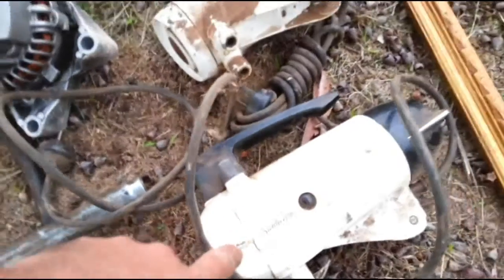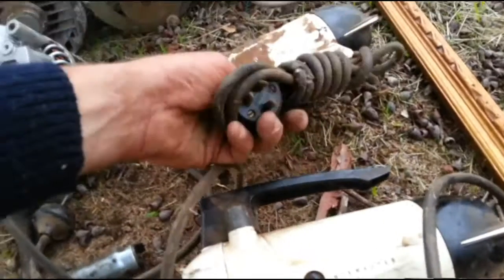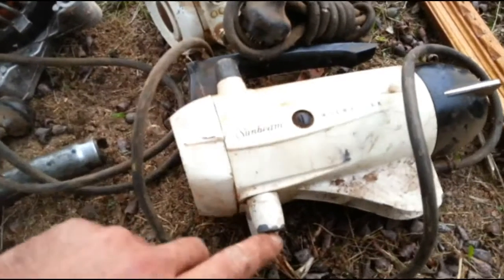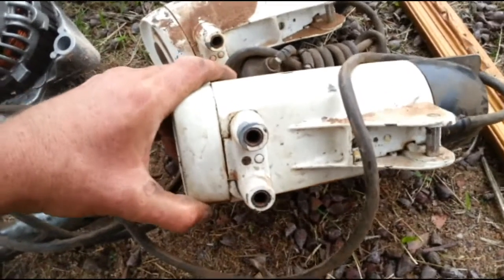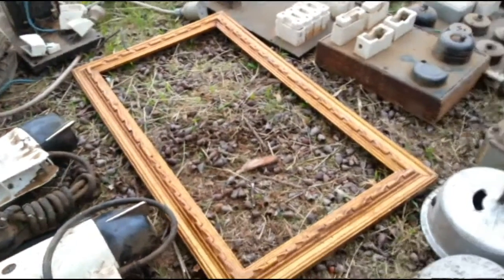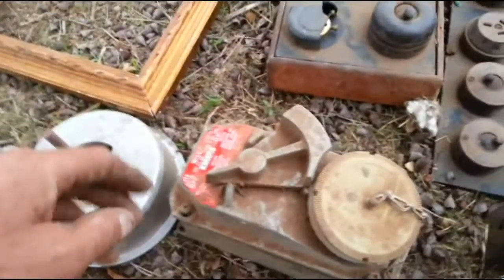This here was a good score. I found two of them. And I reckon they'd still work too. These are actually like cake mixers, but they're just missing the little steel mixing things, but that's alright. Nice frame there. Don't know what this is, probably a switch of some kind.